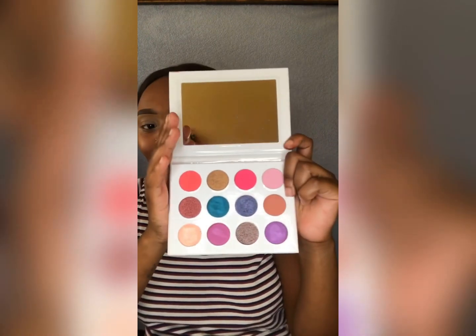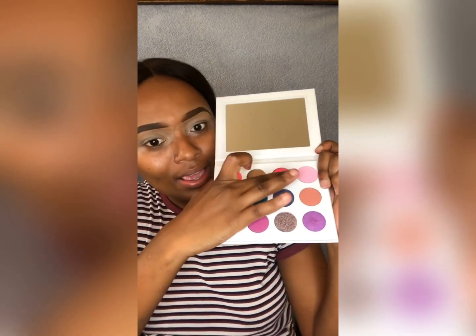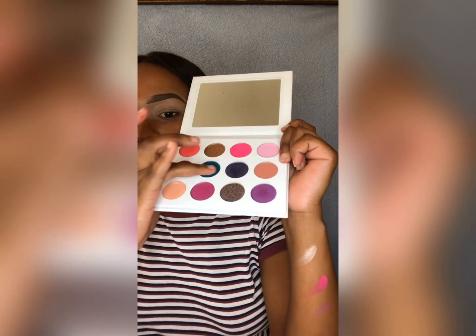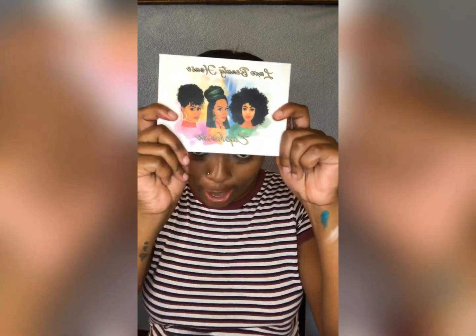You can already see, my loves. Look at that beauty. So I'm going to create my look today with our palettes at Luxe Beauty House. I'll try to incorporate shades from both palettes and see how they go in. So let's dive right into it, guys.